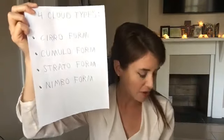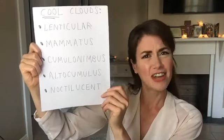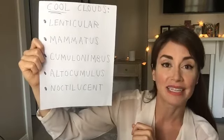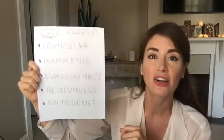Now what we're going to talk about is the cool clouds. I'm so excited about this because this is one of the things that I love to think about as a meteorologist. Such an odd skill that I've picked up doing this. So, cool clouds. We're going to talk about lenticular clouds, mammatus clouds, cumulonimbus clouds, altocumulus, and noctilucent clouds. We will touch on those very quickly.